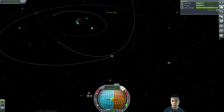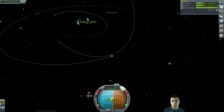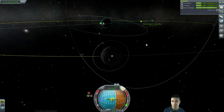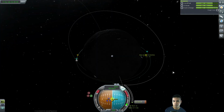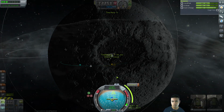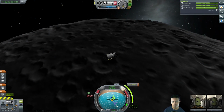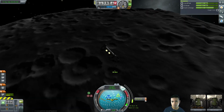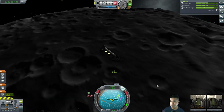It's not exactly the most efficient way, but the thing we did is save some money doing it this way instead of having another launch. We'll just use the part that's available right up in the orbit of Kerbin. So here we are. We already detached from that discarded rocket part, and now we're about to land on the moon.